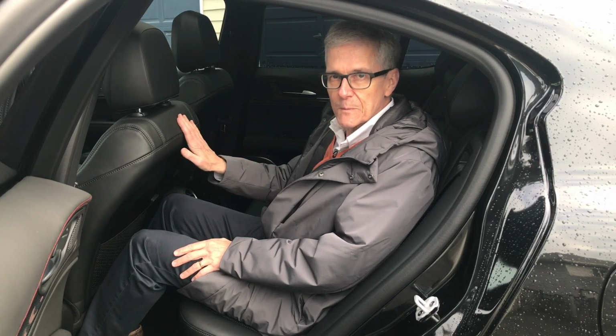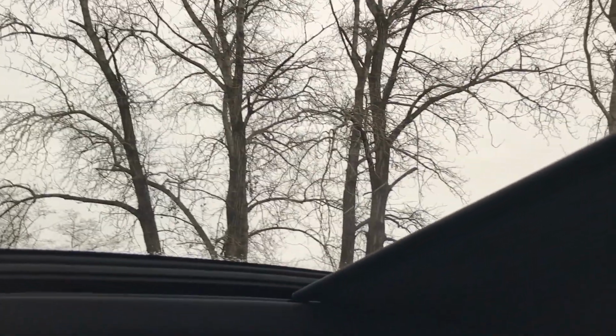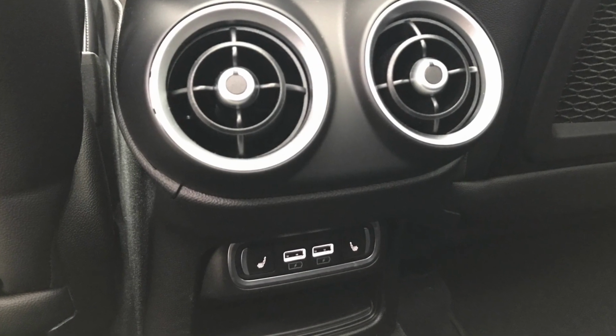The driver's seat ahead of me is set up for me, I'm 5 feet 11 inches tall, 180 centimeters. And look, here in the back, I've got a decent amount of room between my knees and the back of the front seat. Also, there's a fair bit of luxury back here. We have a panoramic moonroof, HVAC outlets, and 2 USB ports as well as heated rear seats.